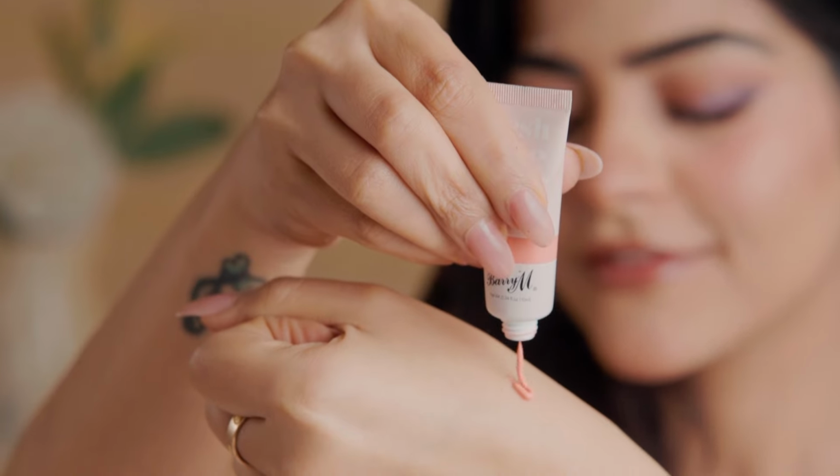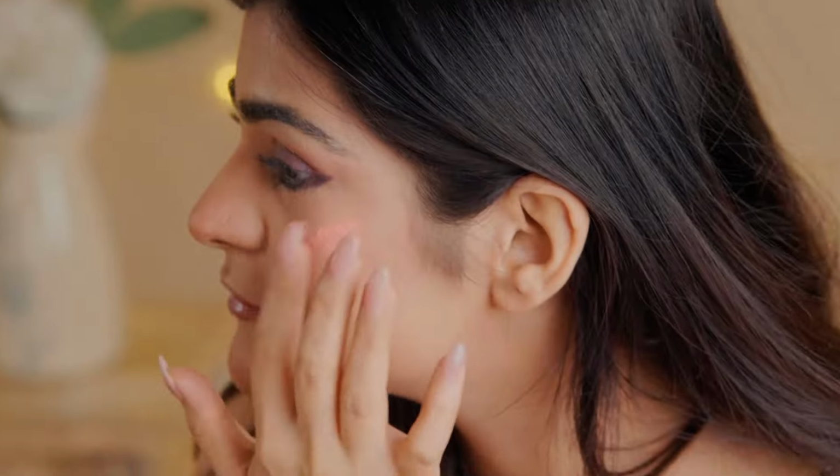The tint is formulated with Aronia berry and hyaluronic acid for a hydrating, healthy glow with a soft, blendable formula to create a weightless finish. Blend the sheer formula across cheeks and lips for a subtle flush of color and you're good to go.